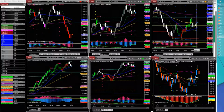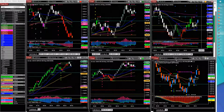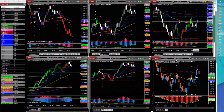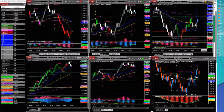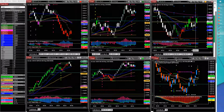And there's an SMA long at 981 on the YM, 997 for money management. Money management 97, target at 99, at 999. Not a big trade, but 18 ticks to target 1.